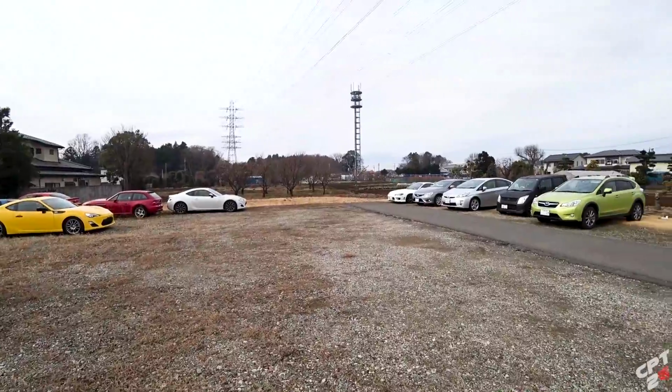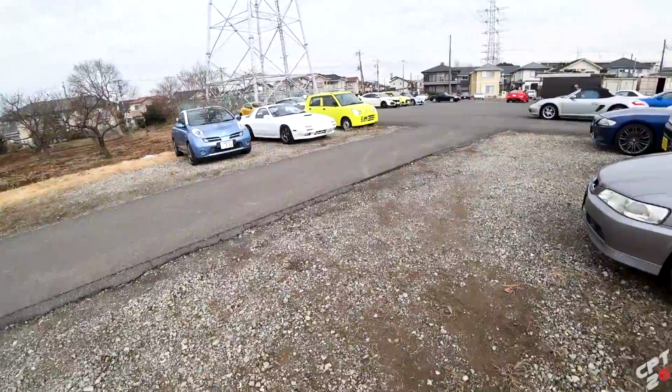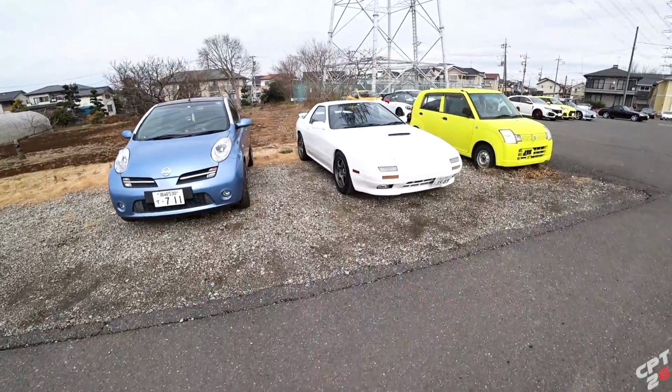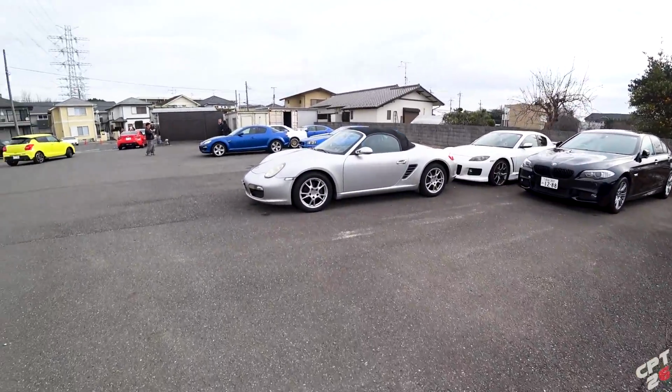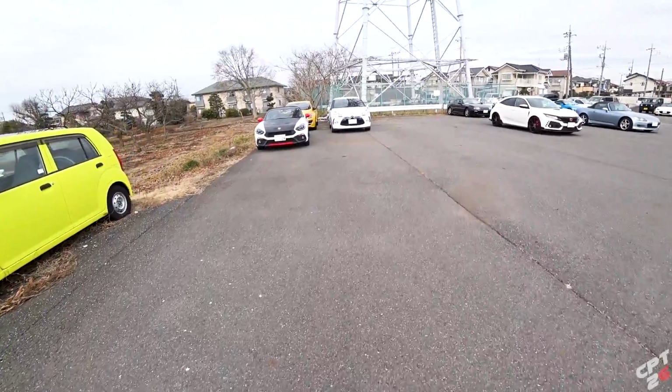Oh man. And then there's a Silvia S15 over there with a plate. Car's in good shape. Jimny, here's a Honda Accord. Another FC with a plate. RX-7, 3 Series, RX-8, Boxer. Now we're getting to the cars. I think they have one more that's junked over here.